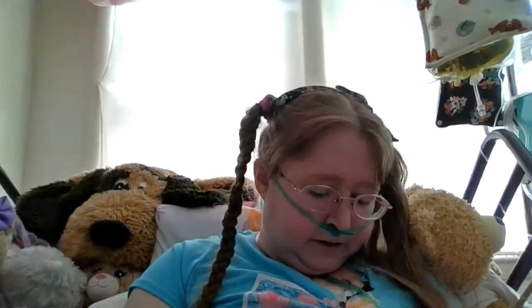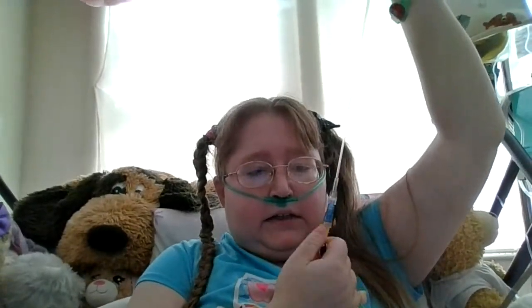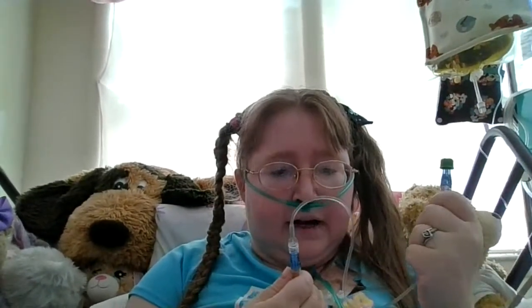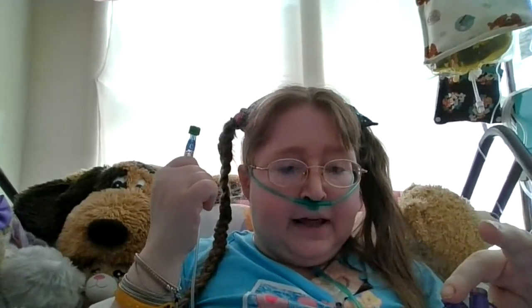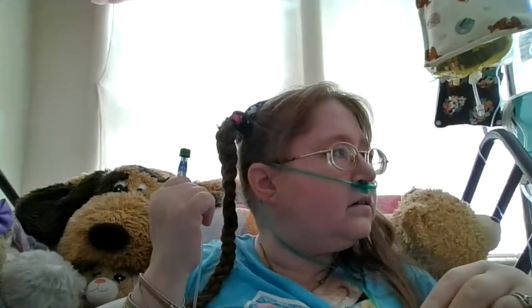The rest of my meds go to my central line. And we use this line. This is rubber ducky, I call it, because this little part is yellow, like a rubber ducky. And we push my IV meds to this part. While my caregiver is going to be pushing my meds through my J tube, I will be pushing my meds through rubber ducky. But that's not the end of it, not for morning routine. Morning routine is very complicated.